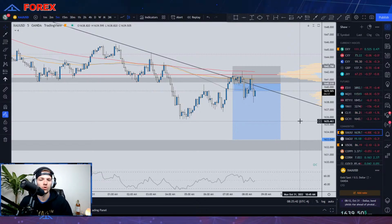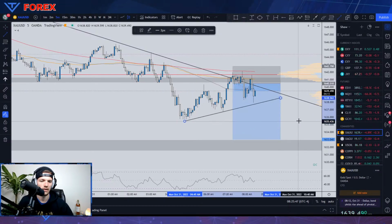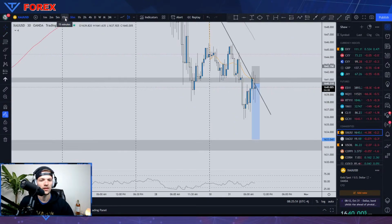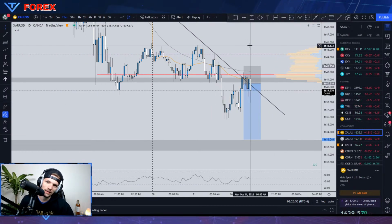Let's go gold. Let's cheer it on. 30 minutes coming up to a close, so it's a 15-minute, and it is still battling in this area here.